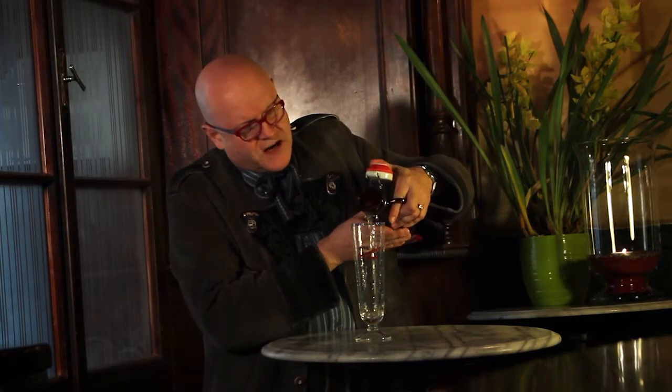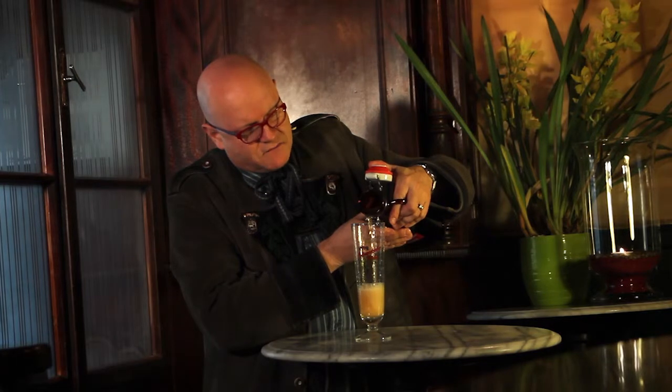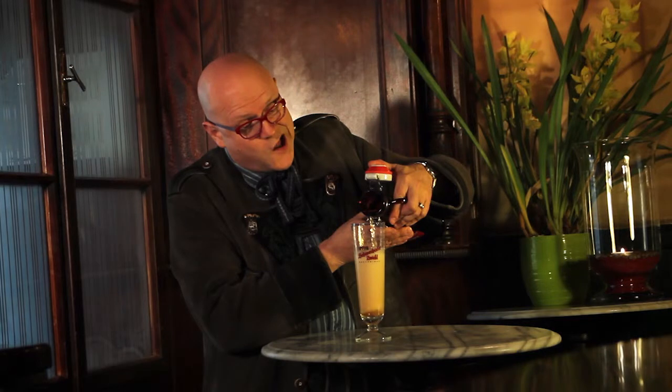Let's see the color. It's sort of reddish, orange, dark amber. I see it produces a lot of foam.